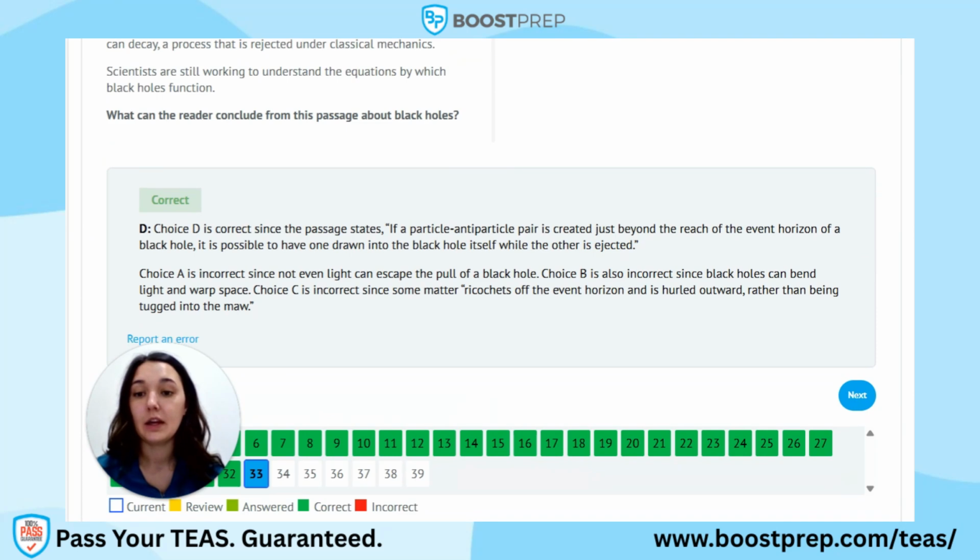Correct answer is D. In the passage, it states, if a particle-antiparticle pair is created just beyond the reach of the event horizon of a black hole, it is possible to have one drawn into the black hole itself while the other is ejected. Choice A is incorrect since not even light can escape the pull of a black hole. B is also incorrect since black holes can bend light and warp space. Choice C is incorrect since some matter ricochets off the event horizon and is hurled outward rather than being tugged into the maw.